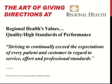One of our core values is that we are always striving to continually exceed the expectation of every patient and customer in regard to service, effort, and professional standards. As part of those efforts, we have identified the need to enhance the wayfinding system at Rapid City Regional Hospital. Recently, we have brought in a consultant to review, develop, and implement a plan to enhance the patient experience as it relates to navigating our facility.